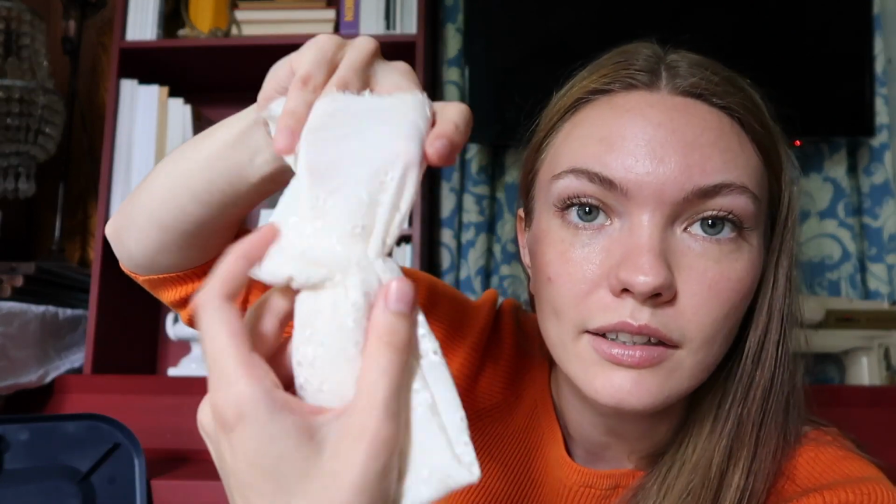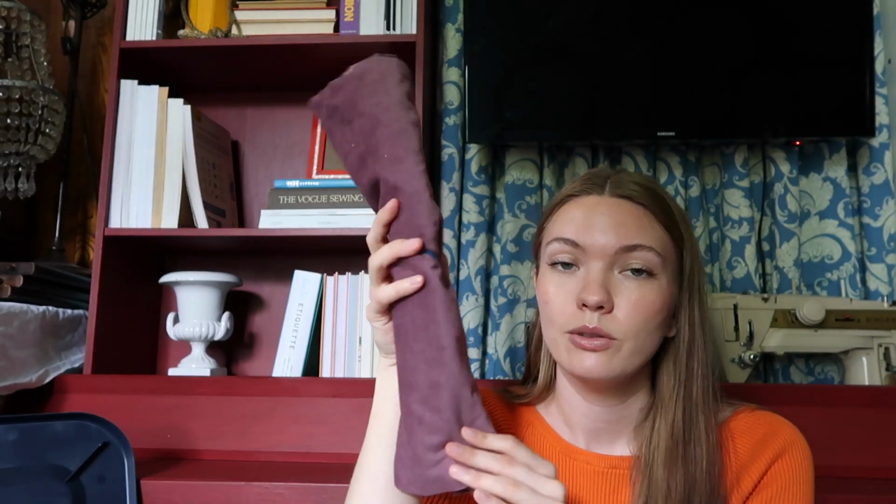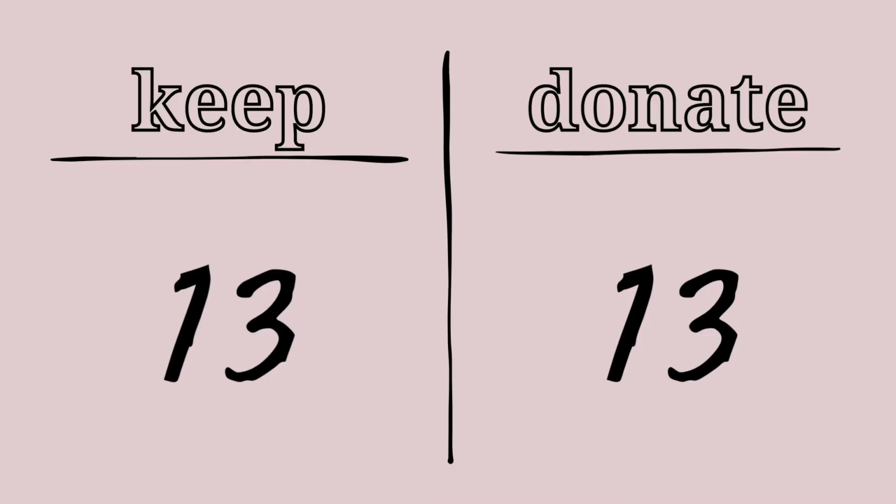This is like an eyelet chiffon sort of. It just has a little dainty little flower print on it. I'm gonna toss this because I don't know what I would do with that. This is a vintage corduroy. I'm gonna put this in the maybe pile. I wouldn't wear this color, but I would definitely use it in home decor. So I'm gonna keep this.